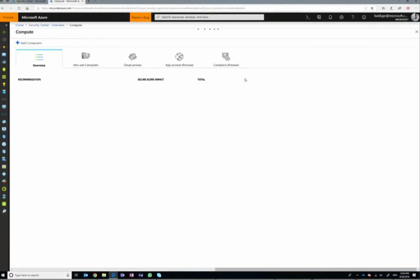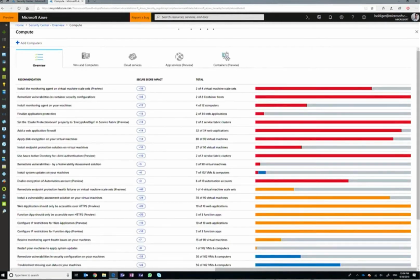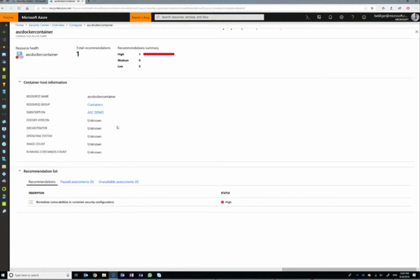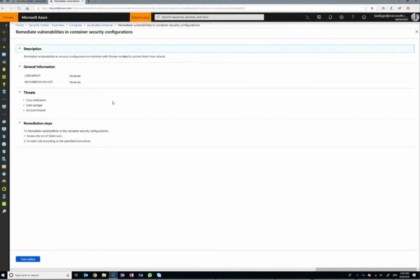What you will see here are all of the Docker containers that run on Linux servers that were identified, right? And you will see whether or not these are secure. When you click on a specific container instance, you will get information about that. You can see that we have an active recommendation to remediate vulnerabilities in container security configurations. Once you click on that, you get more information, including remediation steps. And when you click on Take Action, we will take you to the Log Analytics platform, where those queries are now available for you to see what vulnerabilities we have detected for those container instances.